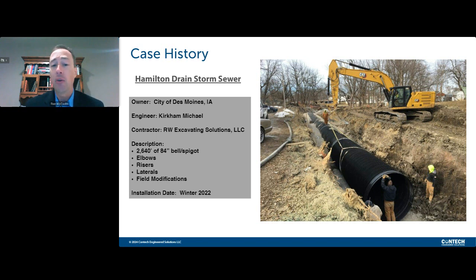In this case, it was a storm drain, and they allowed steel reinforced polyethylene as well as reinforced concrete pipe. The contractor chose to use SRPE for various reasons, price being one of them, but also longer stick lengths, as well as light weight. The weight here is 70 some pounds versus that of concrete pipe.